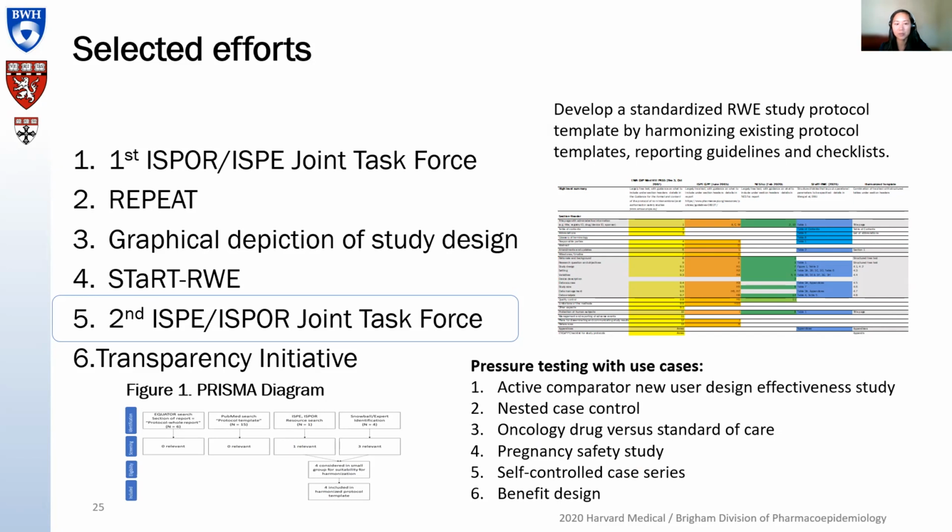And we aim to harmonize and set a common expectation for rigorous transparency in the form of a protocol. Currently, the core committee is working on pressure testing a draft template with a variety of use cases, including active comparator, new user design effectiveness studies, nested case control studies, an example of new oncology therapy compared to standard of care, a pregnancy safety study, self-controlled study, as well as the impact of benefit design. We're aiming the deliverable to align with the ICH timeline for producing recommendations. But that said, our harmonized protocol template is intended to be broadly applicable to pharmacoepi and outcomes research outside of regulatory purposes as well.